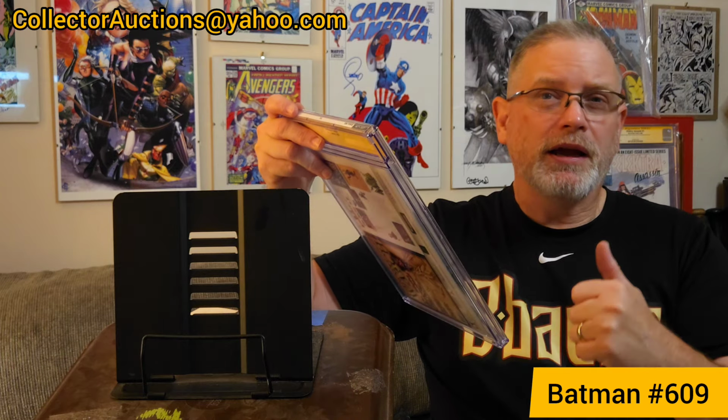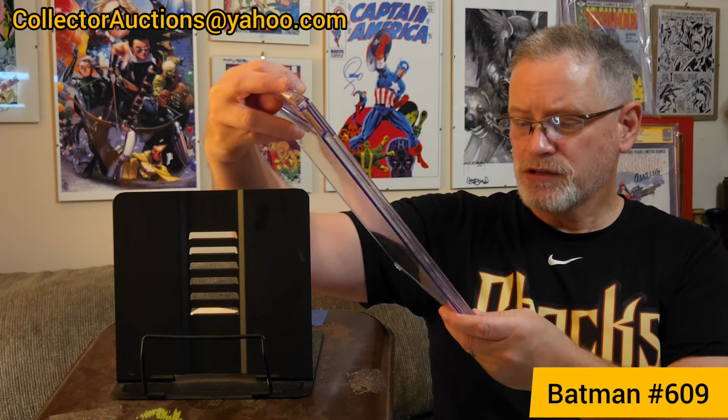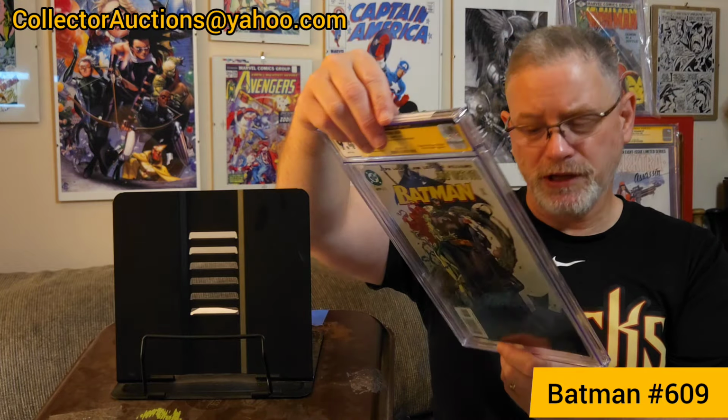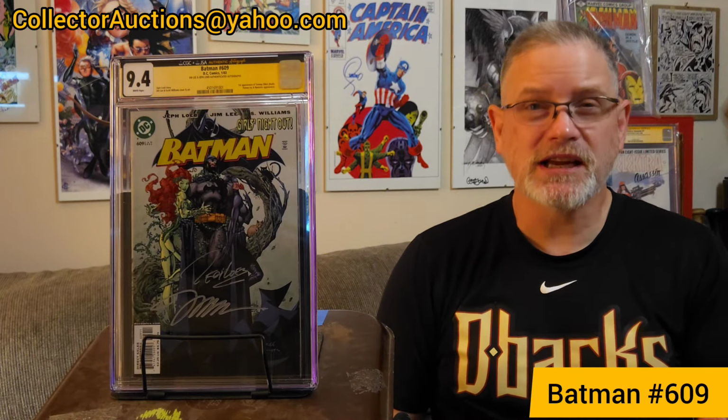I have not noticed anybody talking about that, but I'm getting grader's notes on everything other than 9.8s, unless it was a signed book. Signed books, the notes are who signed the book, but not about the condition because it's already a 9.8. So I will go in there, I will take a look at the notes and see what I'm still missing on this. I mean, man, I don't know what the problem with this is, but I know before I did not have any grader's notes, but I'm hoping this time I will.